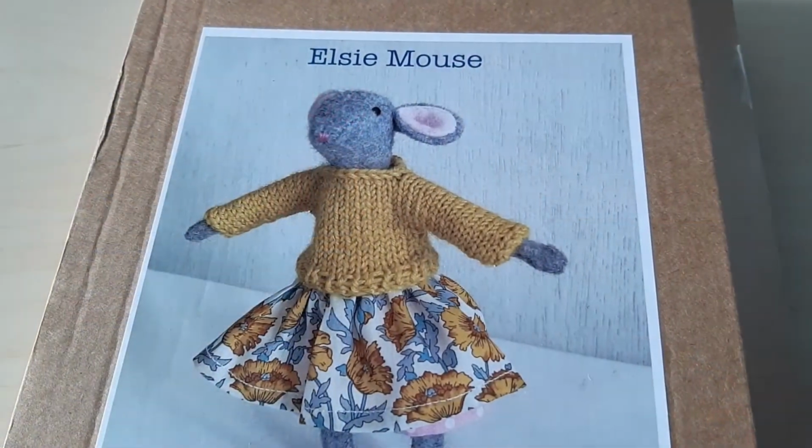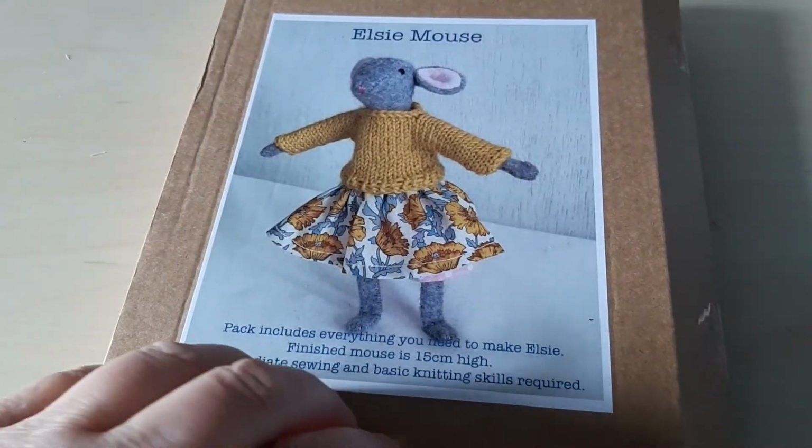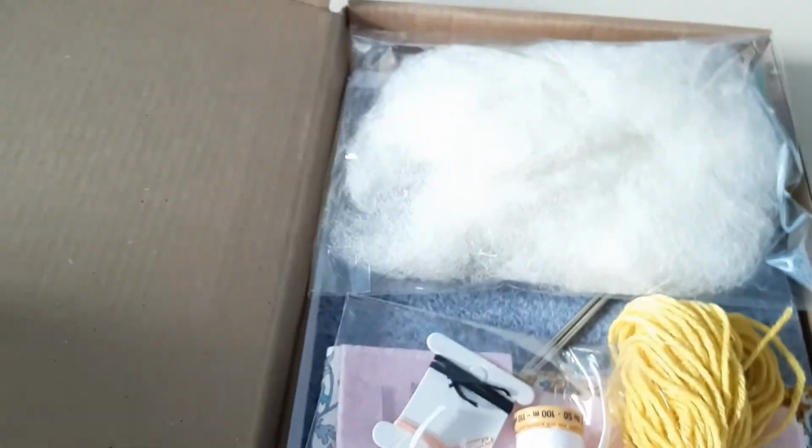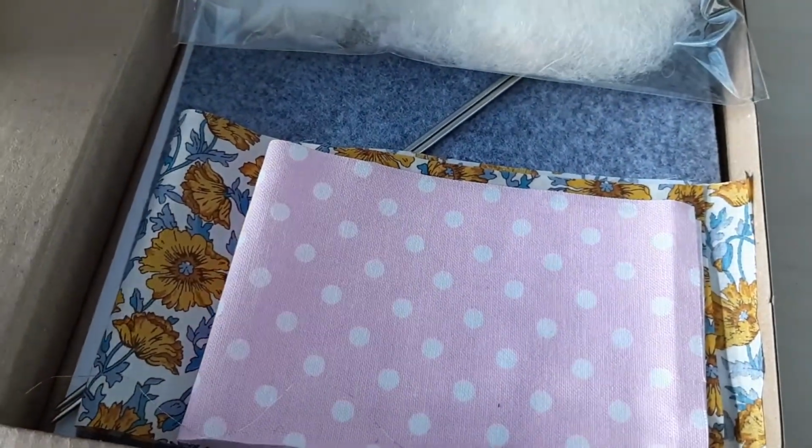And then from another kit that I bought recently, I seem to be into buying kits at the moment, I don't know why. I bought a kit for making a mouse called Elsie. And it is a brilliant kit. I can highly recommend it. It came with just about everything you could need.